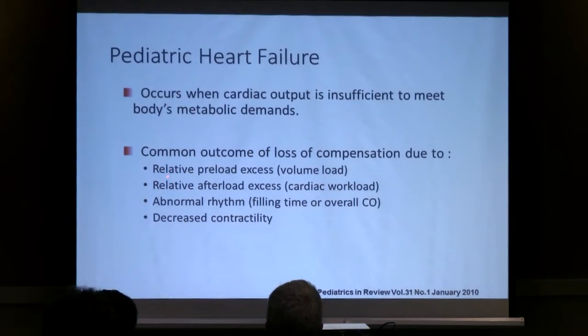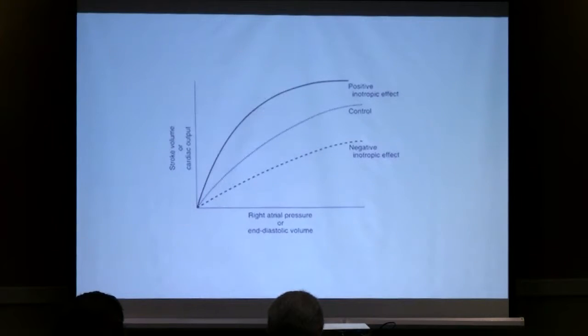But in the structural problems, there can be too much volume, too much blood recirculating. There can be problems that cause extra work on the heart by the strain of the arterial vasculature compensating for low pumping ability, and then abnormal rhythms create a problem, and then primary problems that affect contractility, which would be relevant for Barth syndrome.